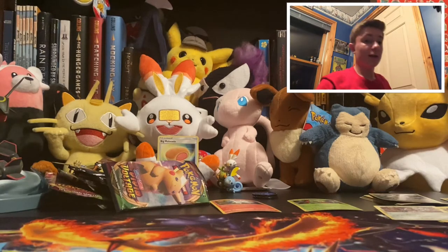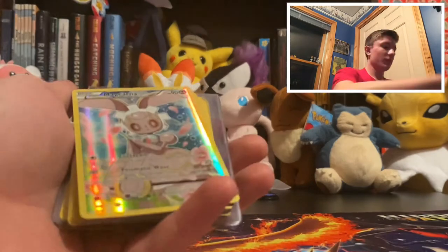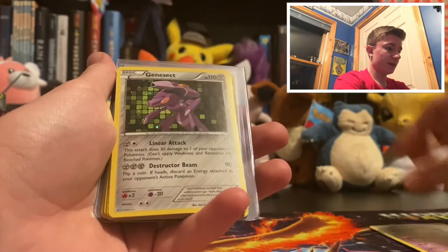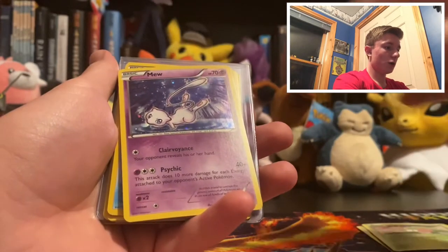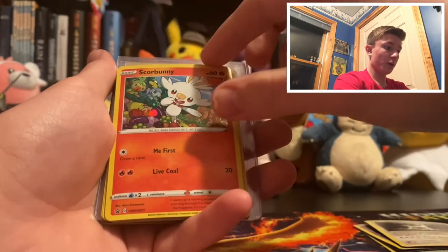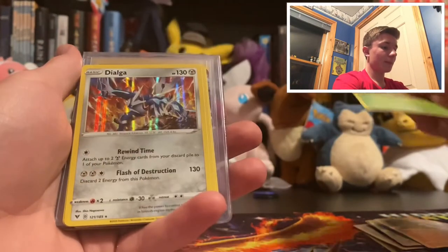And so with that, let's have a recap. Okay, no Charizards. But we did get a lot of good cards. So for the end of the mall haul, we got Magearna promo, Meloetta holo promo, Genesect holo promo, Shaymin holo promo, Mew holo promo, Manaphy holo promo, Arceus holo promo, Scorbunny holo promo, and Grookey holo promo. So we got a lot of promos today.